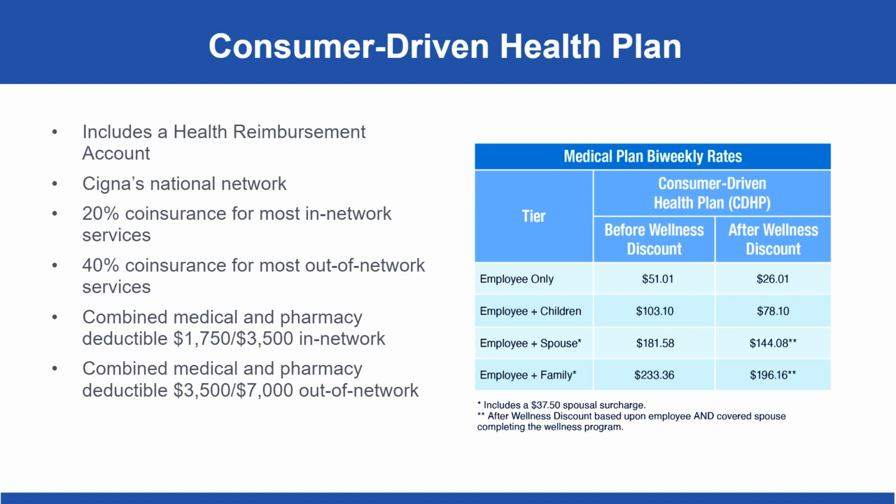Please take a moment to review the biweekly rates on the screen. These include discounts for non-tobacco users and participation in the annual wellness program.